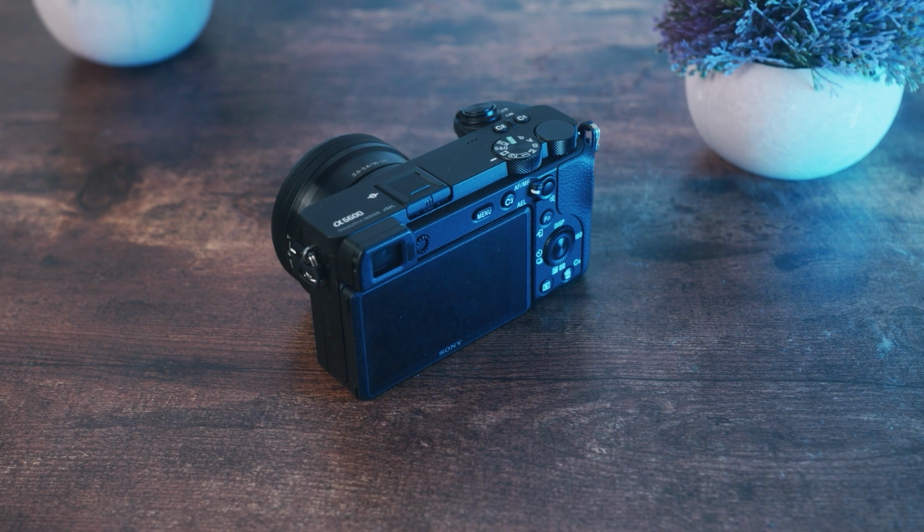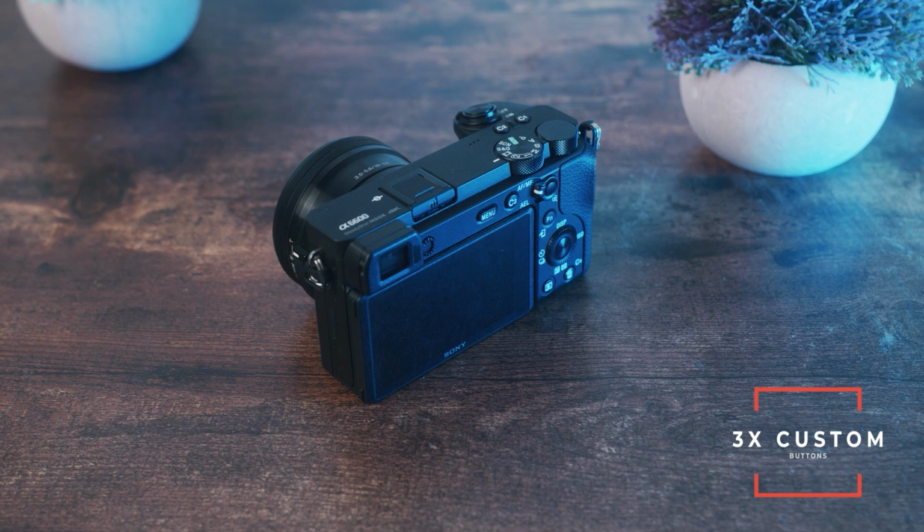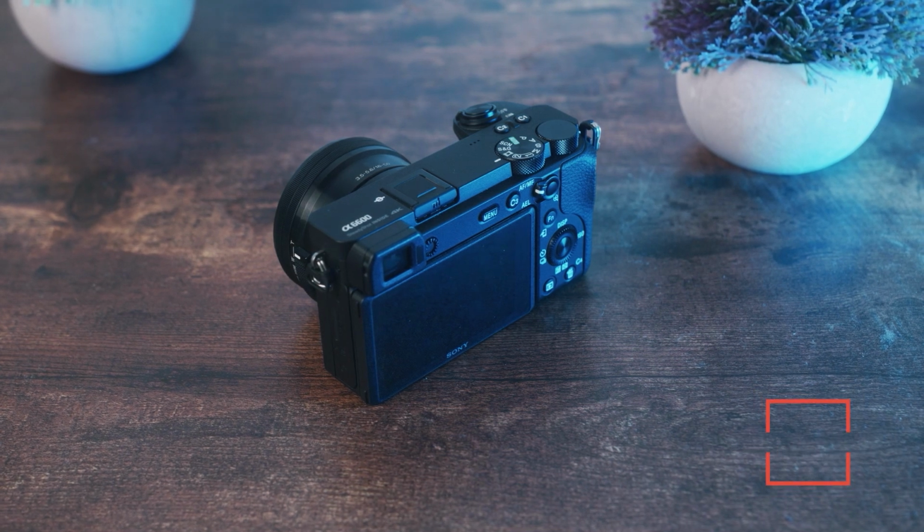On top of that, this camera comes with 3 custom buttons, while the A6100 and 6400 only have 1 custom button. Now these custom buttons are really useful, especially if you're doing pro level work. I can simply tap one button, open up my picture profile, tap one button, turn autofocus from one mode to another. If you're someone that's really doing heavy usage with their camera, you're really going to appreciate these custom buttons.